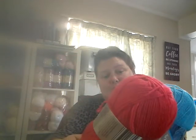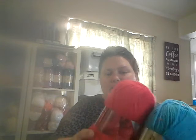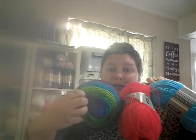And then I chose these two balls. They're just 100% acrylic. They are Creative PL Cozy Collection 100% acrylic. And it says here that they are from Aldi, made for Aldi. 100 gram balls, 300 meters per ball. So that's really decent. They're really soft acrylic. So I've chosen these two balls. So that's my 3 items that I chose from the carousel.